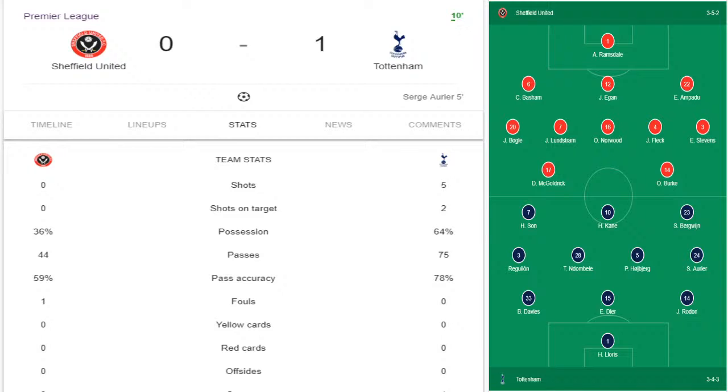We've had nearly 9 minutes, Dave, and you've got to say that Tottenham are by far the better team. They've been really impressive in these opening exchanges, haven't they? Certainly have. Sergio Aurier scoring his second league goal of the season to give Tottenham the advantage, and then Son with a really good chance to make it 2-0, which he failed to take. At the other end though, Sheffield United tried to find a way through, but the free kick will go in Tottenham's favour, just outside their own penalty area.